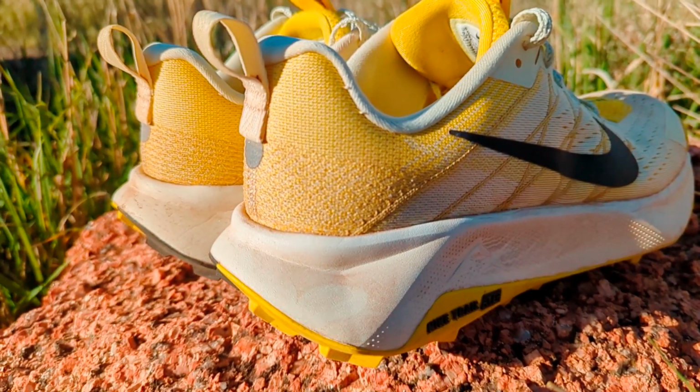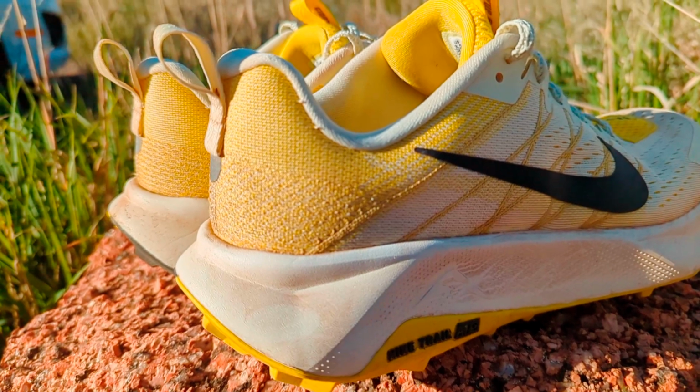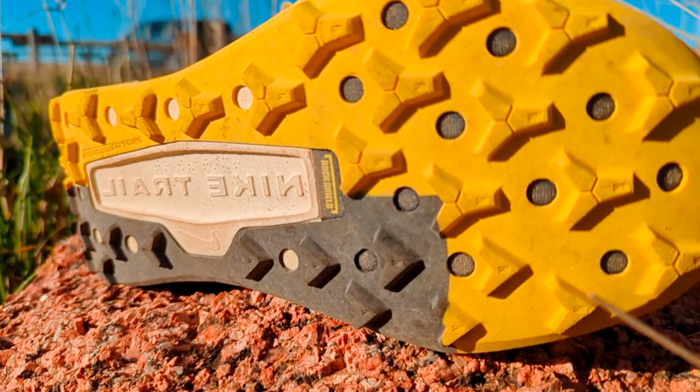There's enough stack in the heel that if I'm descending down a mountain, I'm gonna get some good cushioning there. And of course, that forefoot rock plate doing its job to protect the foot, the toes.